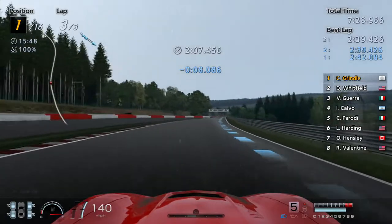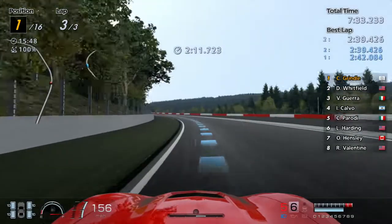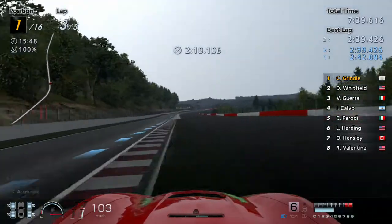Loads of power going to those rear wheels there. Oh, and the Huayra probably has fatter tyres as well, so that might be why it's got more grip than us.